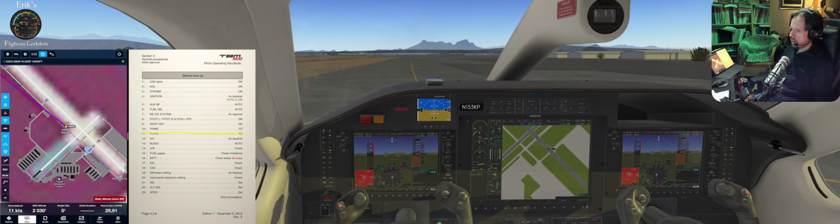Interesting landscape. There's something fascinating about deserts for some reason for me. Okay, let's zoom out here a little bit so I have some awareness of what's going on. Marana traffic, TBM 133 Kill Papa is 5 miles northwest, climbing through 5,000, departing here to the northwest. Final call, Marana.